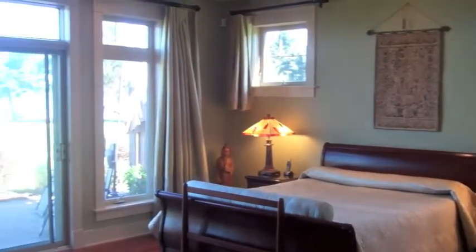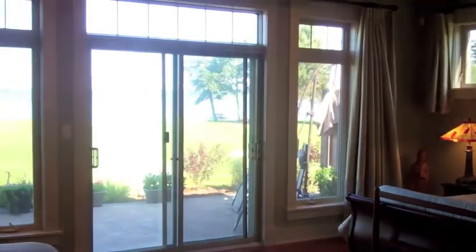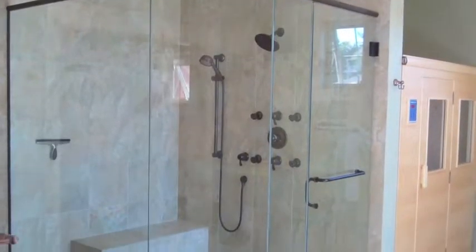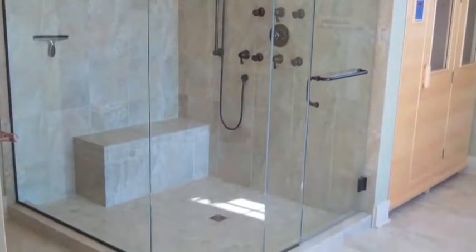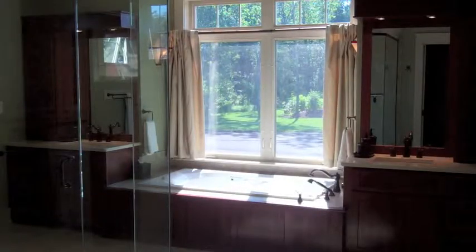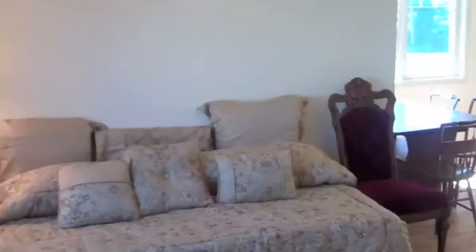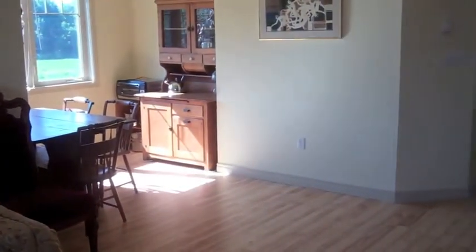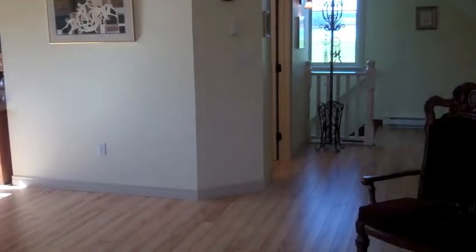The master bedroom opens to the backyard patio and has stunning views of the Hillsborough River. There is a walk-in closet, and the master ensuite bath boasts a huge glass and stone shower, a jet tub, and double vanities and sinks. The guest suite above the garage is bright and has its own water views.